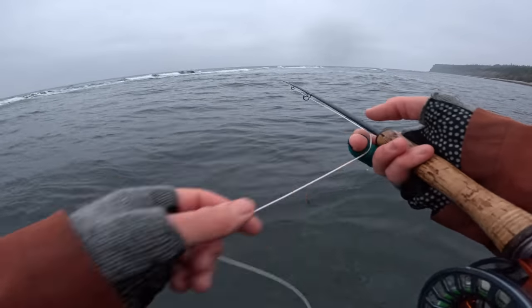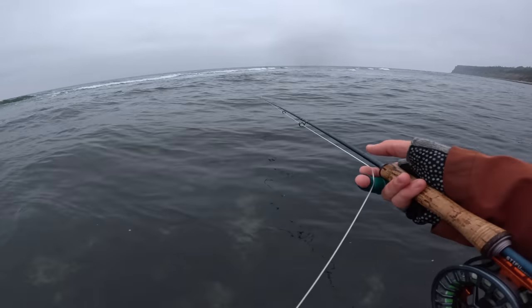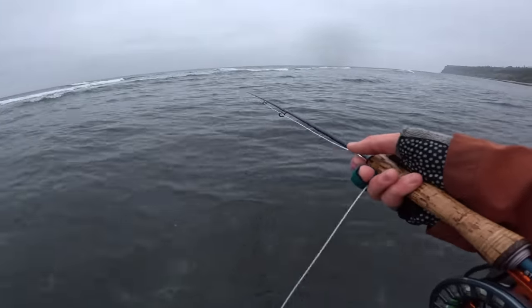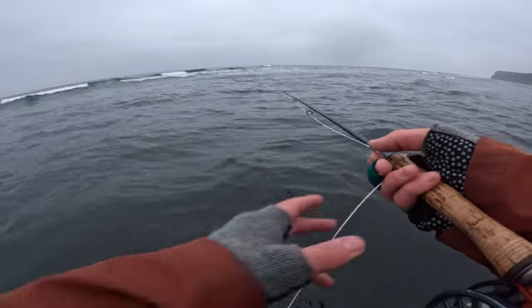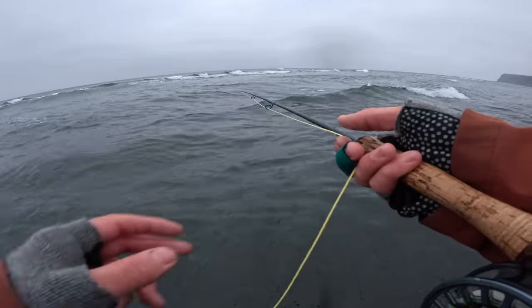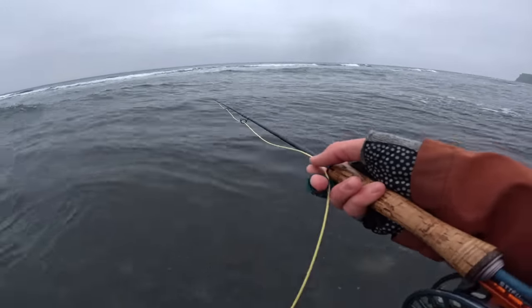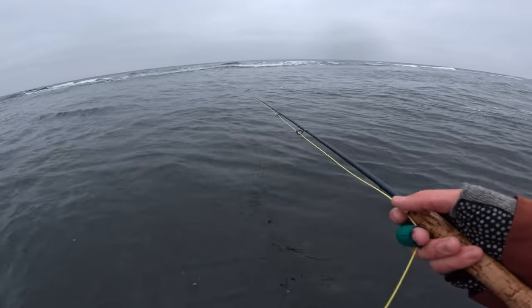We have switched to a new area and it just looks tremendous. Simon had one on and he's fishing shallower than me. I'm going out in the surf. So hopefully there is fish for both of us, but we're kind of working together covering both the shallow and further out in the waves.